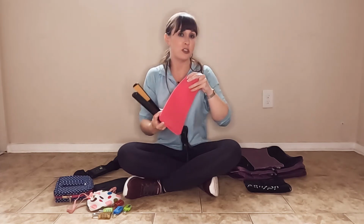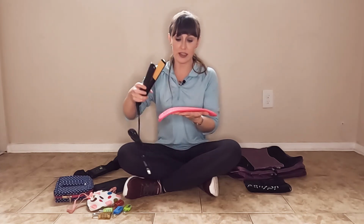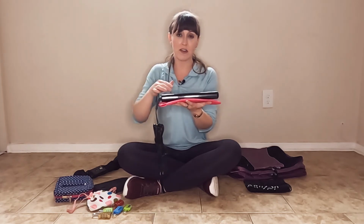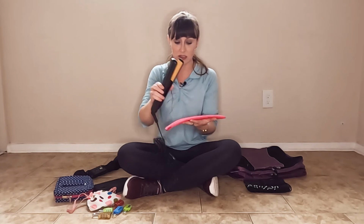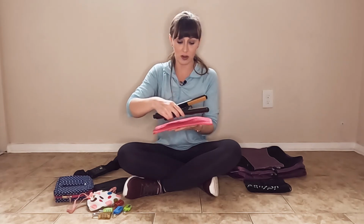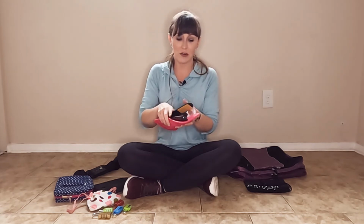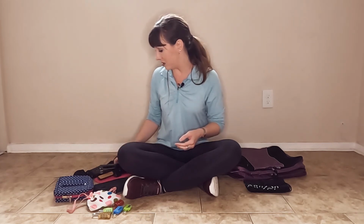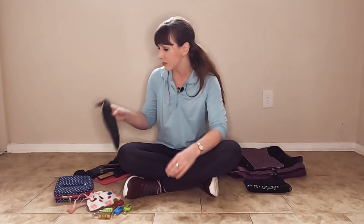Also, so that you don't ruin any surfaces, lay this flat, and while you're fixing your hair, whatever you're doing, lay it on here and you don't damage any surfaces. So I suggest getting one of these because, before I got this, I don't know how many trips I went on and I would have to wait for it to cool down. Or if I was on a road trip, I'd have to sit in the car holding it until it cooled down and then put it in my luggage.